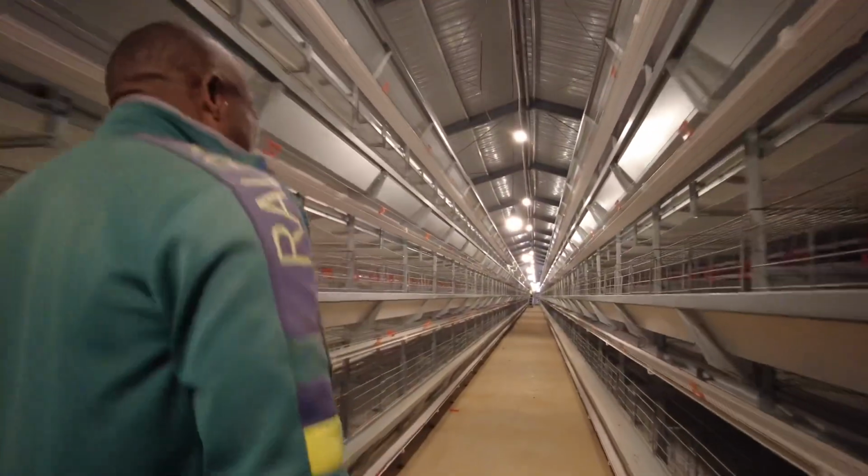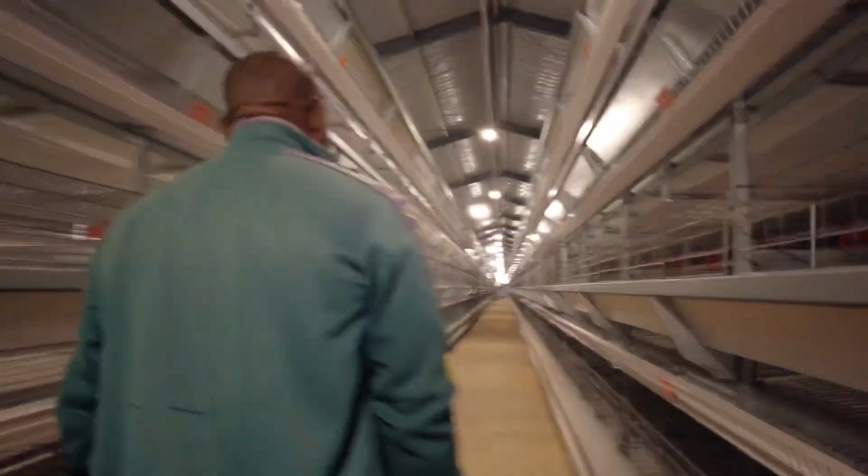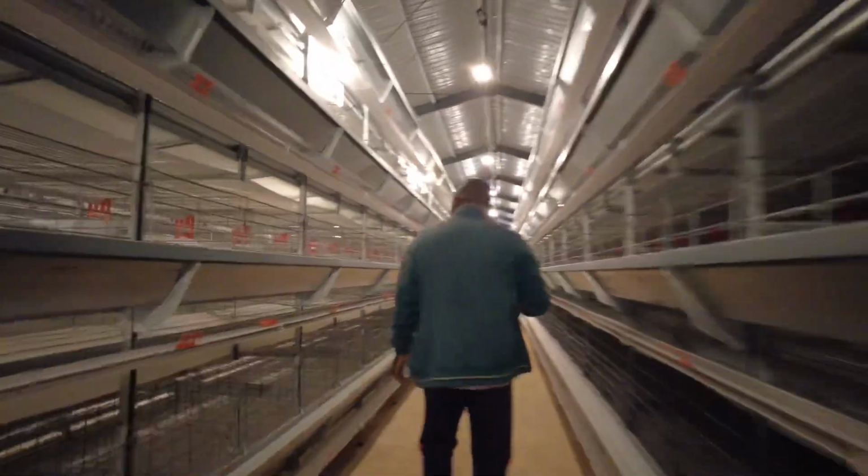9 chickens per box, and the chickens are not moving. Oh my God. 9 chickens per box. That would be a lot. So many chickens. You see the structure now. See, when you lay, the egg just rolls and comes here. Yeah. Then this thing will just be turning. It's turning and going that way, and depositing the eggs. Wow. This is huge.